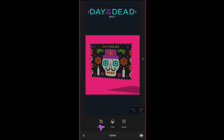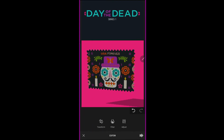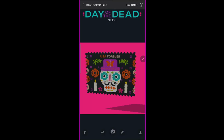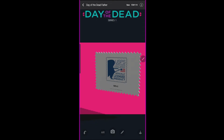Along with that, you can just do some basic transform, which would be cropping. You can set it to a specific size so that if you want to post this on, say, your Instagram feed or something like that, you can get the exact one that you want. Once you're done making your changes, you can just hit that little arrow, and then it gives you the chance to actually put it on your own feed. You could copy it and share it, or you could just save it to your own gallery on your phone there. And then the next thing is you got that little topper looking icon in the right hand side. So if you click on that topper, it'll actually just spin it around and around.